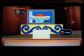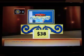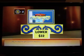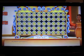West Bend Pizza Baker and Grill. Not only bakes delicious pizza, grills and warms as well. Features non-stick surface and variable temperature controls. Is the actual retail price $38? I'll say lower. Yes, it's lower. All right. Well, we've got two punches. Let's punch out two holes and let's find out what we've got in those holes.